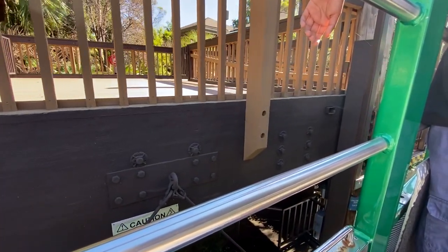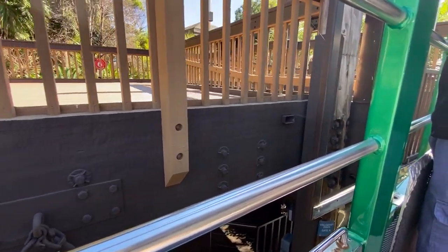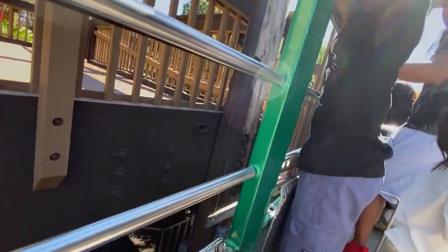Once we are parked, I'm going to come around to the bottom deck first, and then I will make my way up top to set you all free. We're free. High five.